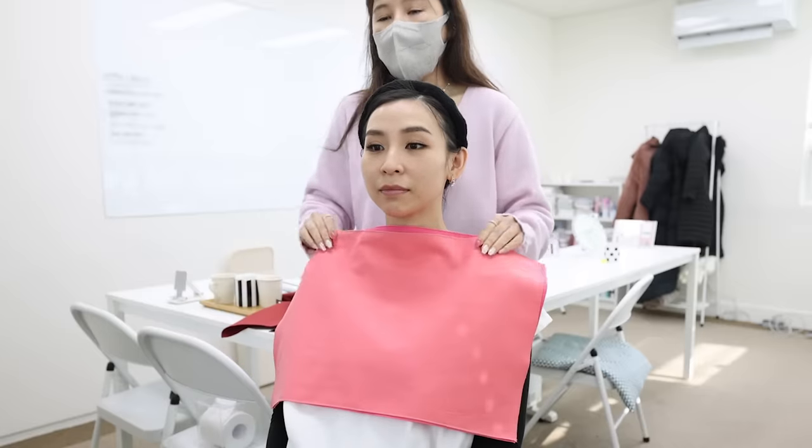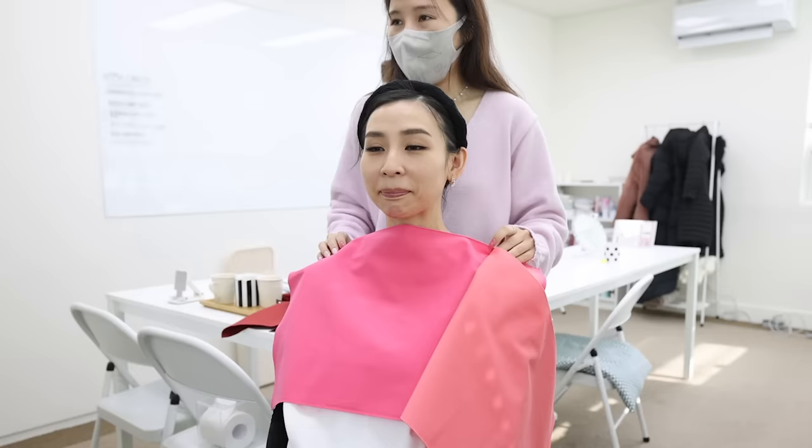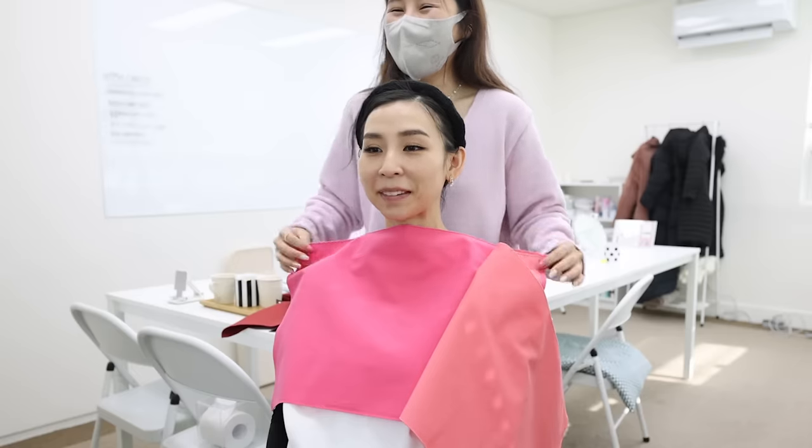Let's try pink. As you can tell, we both knew instantly that these were not my colors.